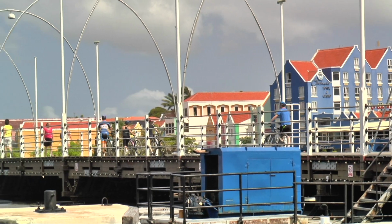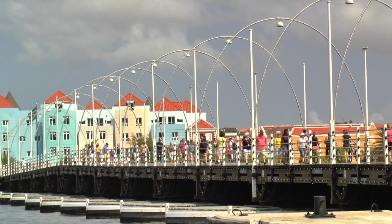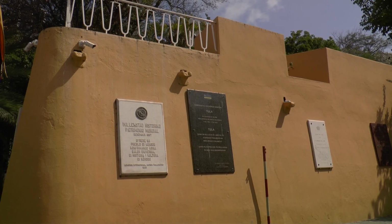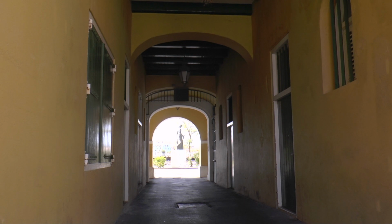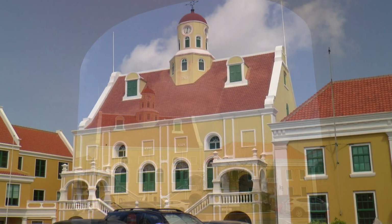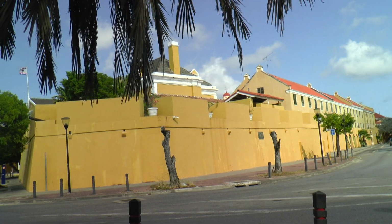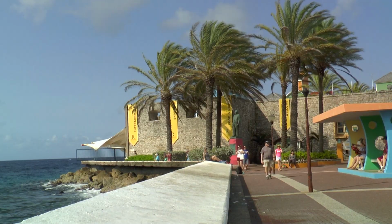From here you can again see the pontoon bridge, which was built in 1888 and named after the Dutch Queen Emma. The Fort Amsterdam, which was built in the 17th century by the Dutch as headquarters of the West India Company, also tells of the changing history of the island and the city. Santa Anna became Willemstad, and Peter Stuyvesant became the first governor. Over 400 years of rule by the Dutch crown have left their mark on Willemstad and Curaçao, and mixed with Caribbean influences, left behind a very special charm.